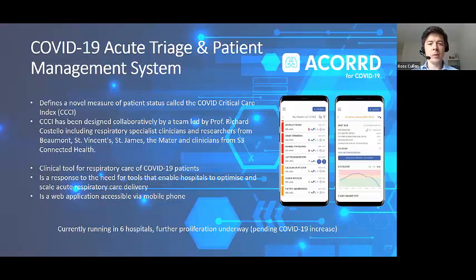So they have a COVID-specific critical care index, the CCCI, and that's the core of what the app does. It's a way to monitor patients' obs on the wards, and use this index to see where the patients are deteriorating the most. You can use this particularly where you mightn't have respiratory consultants or experts on the ward. So it's a tool or support for those teams to try and avoid escalation to ICU.